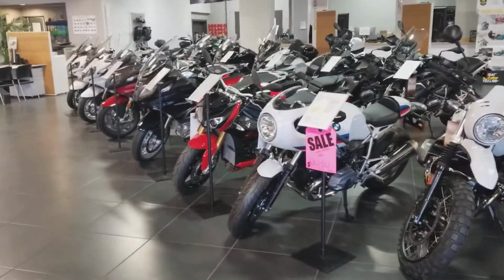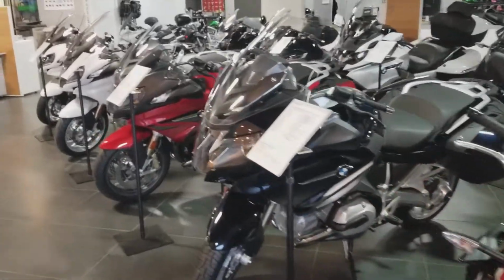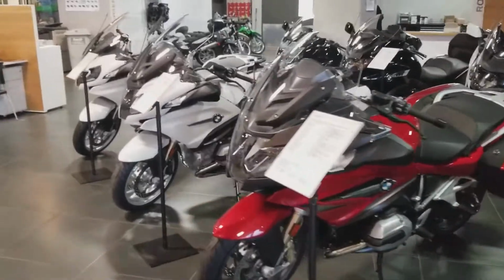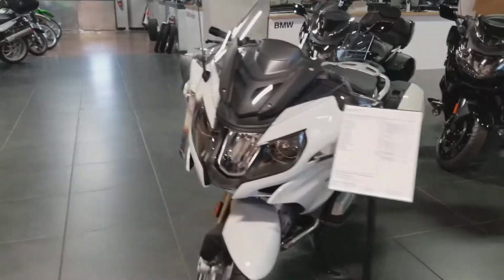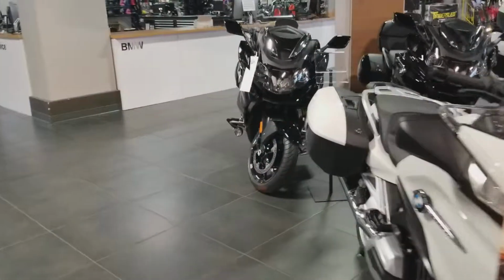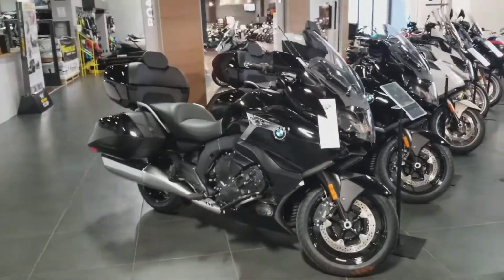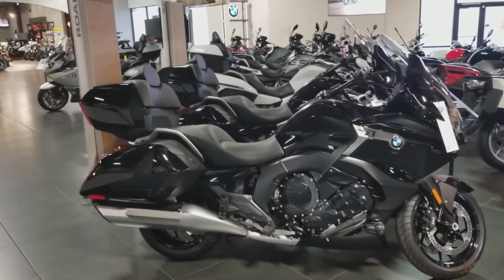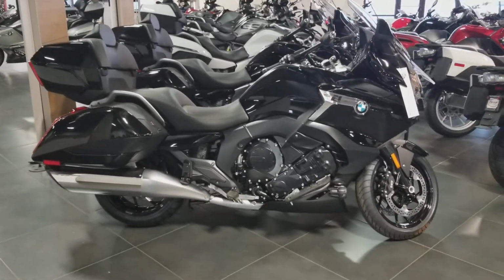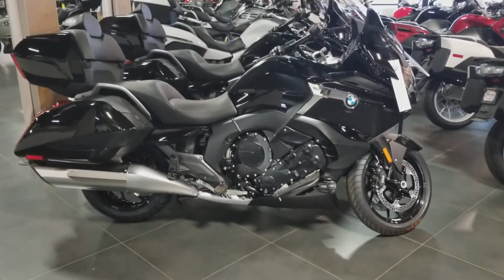Then of course we've got models such as the 1200 RT, the K1600. We've got the new K1600 Bagger, which is a brand new sport touring machine from BMW. When you think of that, think of the Yamaha Adventure, the Goldwing. That's what that bike really competes with. And they make this version here, which is called the Grand America, which has your rear trunk. And it's just a beautiful machine. I've ridden one of these with that same motor that's in the K1600. The thing just has incredible performance, silky smooth.